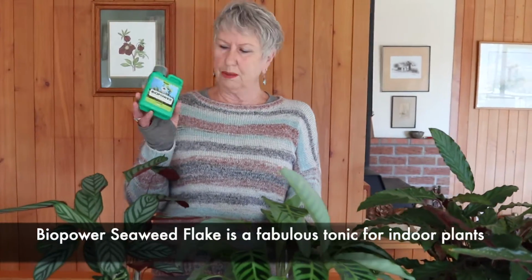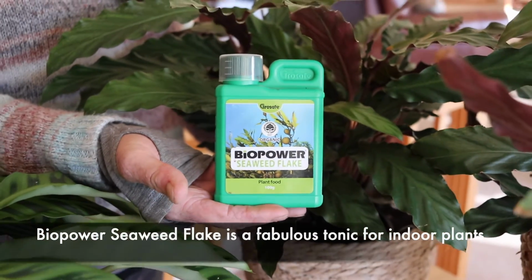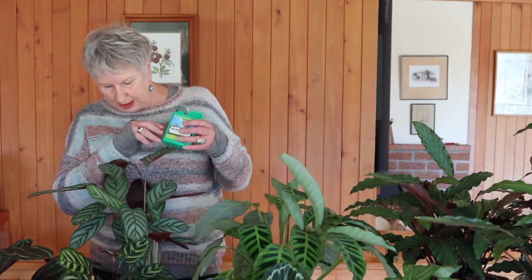Another good thing to feed Calatheas with, or all your indoor plants, is the Biopower Seaweed Flake. Fantastic. It actually is a tonic for your plant. It stops them getting stressed. It helps them take up the nutrients that you're feeding with your fast food.